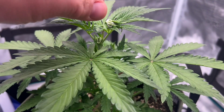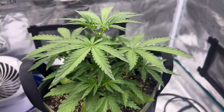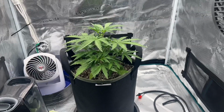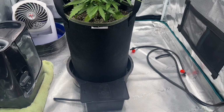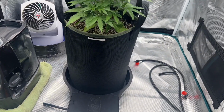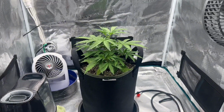And simple as that, topped at node 6 on day 22. Over the next day or two, I will start watering and feeding from the bottom with the Autopot. And then once the stretch really kicks in, I will start the training.